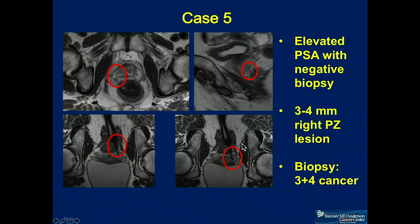Now, because of the way we can confirm where we biopsy, the system also has the ability to biopsy really small lesions. On ultrasound, I have to imagine, because I don't do ultrasound biopsy, that if you were to go after a 3 to 4 millimeter lesion, you're not going to have very high confidence that you actually got the area. With this system, here's one case where we have a T2 dark lesion that is about 3 to 4 millimeters in size, seen on the axial view and the sagittal view. It is small.